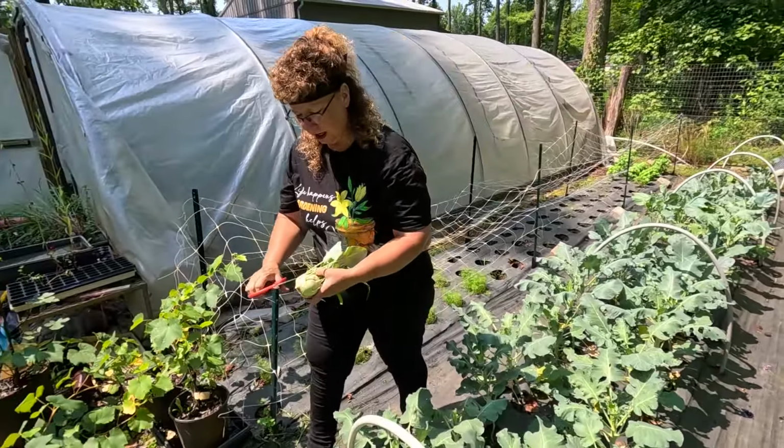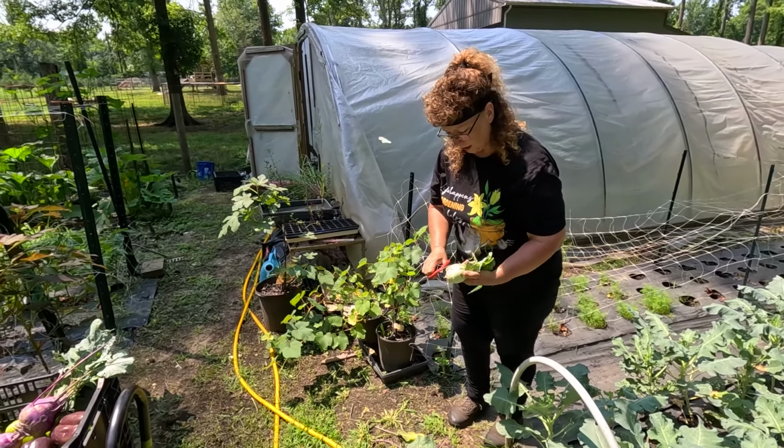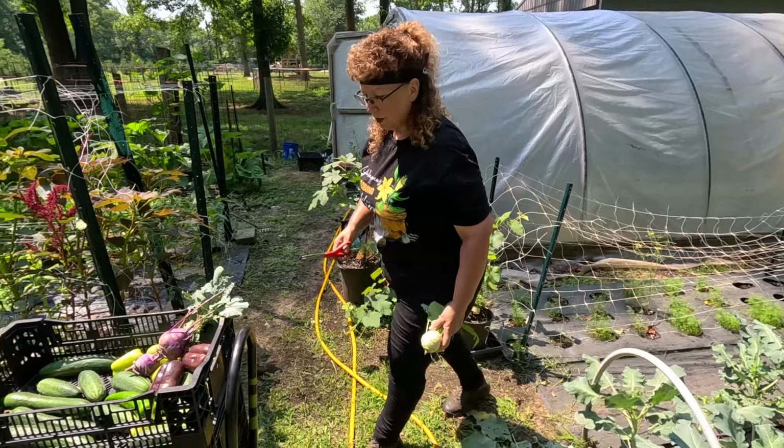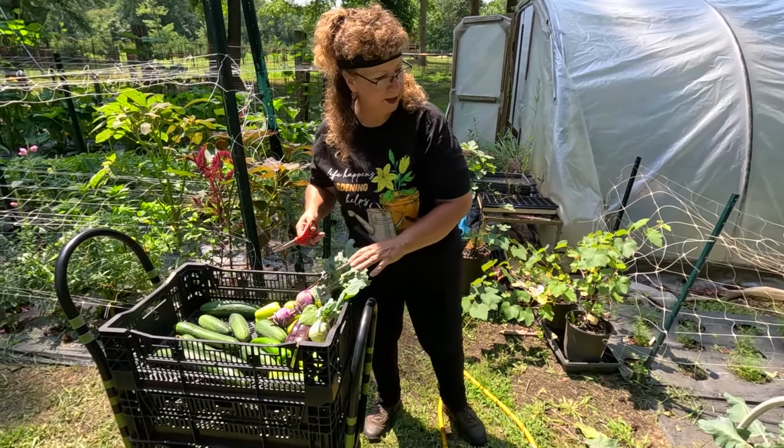I also have the green, which the color really doesn't matter, because once you peel them, they're all the same inside. So that's my kohlrabi that I need.